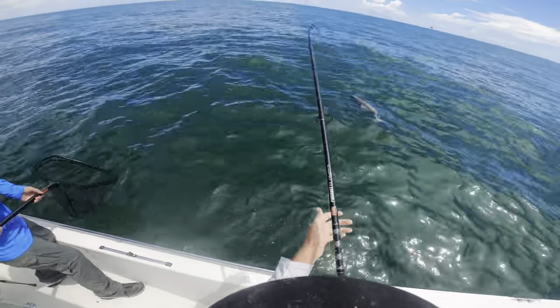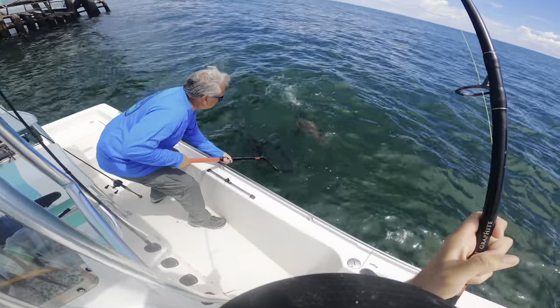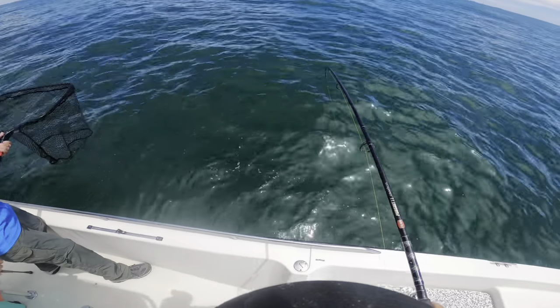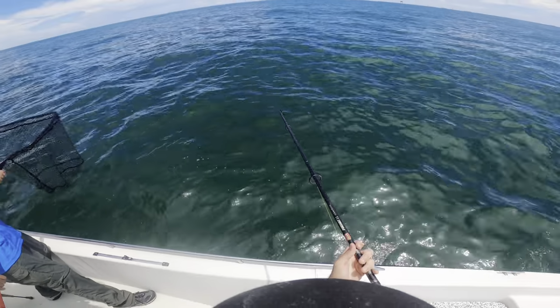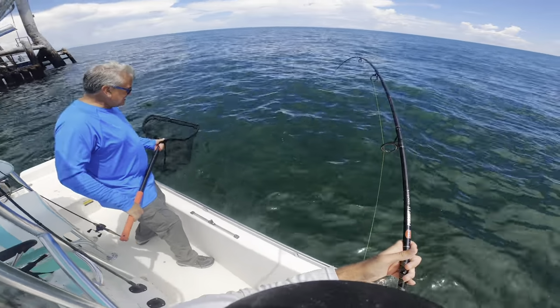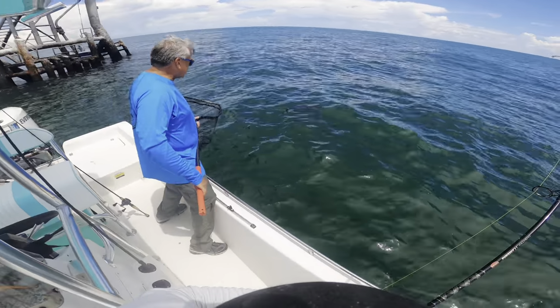There's a shark down there. Careful. Here, net him, net him, net him. No, he's barely hooked, he's barely hooked. Guys, there's a little shark. There's a shark right there. He ain't gonna do nothing. That shark's not big enough, I don't think. But this guy's hooked right in the corner of the nose. This thing's bigger than the shark, I'll tell you that.